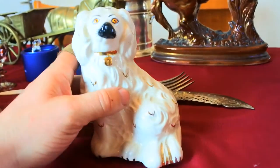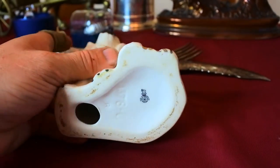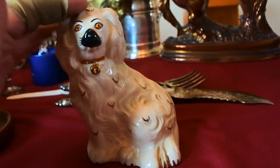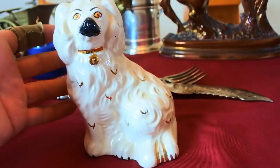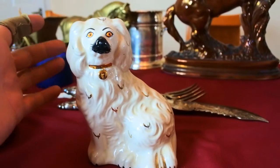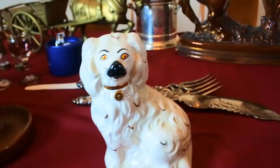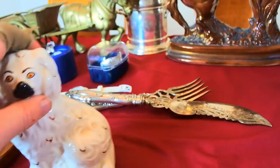Now, this piece was produced by Royal Doulton. There you go. They did them in various sizes. This is small, but again, a pound. So who cares what size it is? For a Royal Doulton reproduction Staffordshire dog, happy days. Don't sell for fortunes, but it's okay.